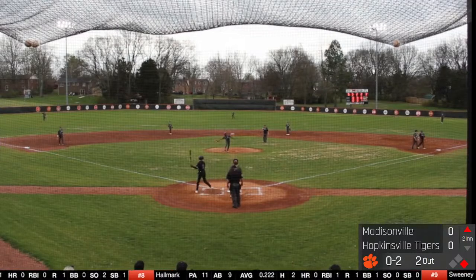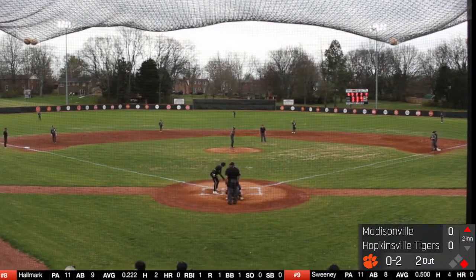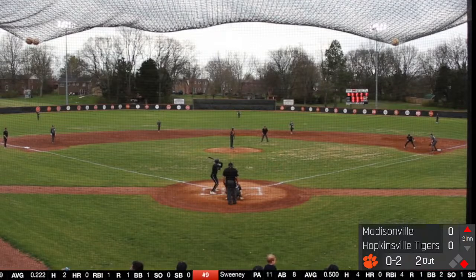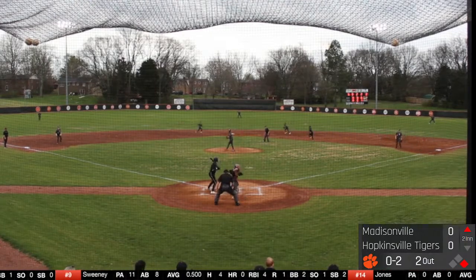Big swing. I love Thursday night breezes. Tonight is a beautiful night for baseball. It is. It is definitely not as cold as it was the first night we were out here. No hoodies required.